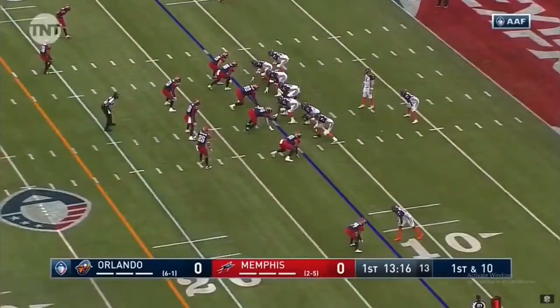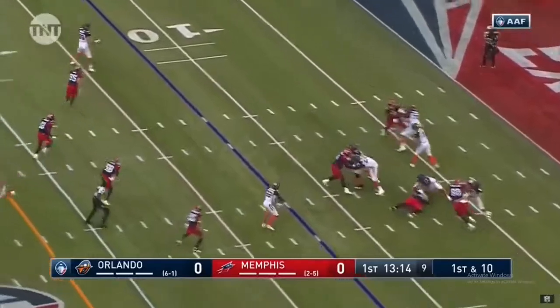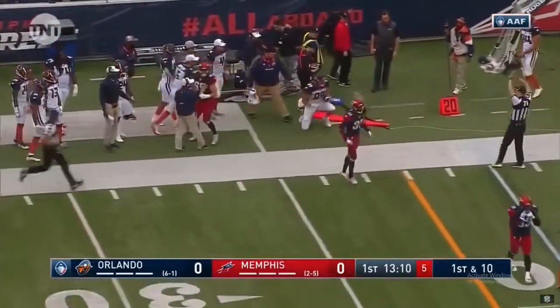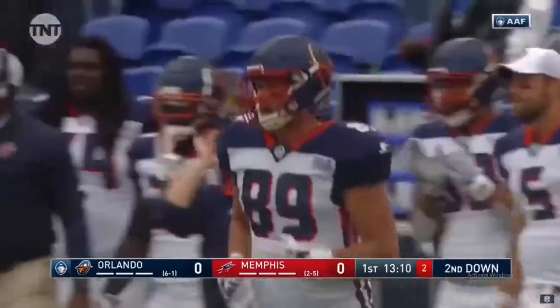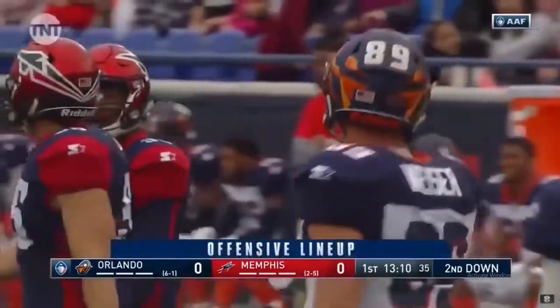Green 10, green 10! Starting from their own 12-yard line, Gilbert going to the air, complete, picks up seven. Davis Toll on the tackle, Matt Weiser on the catch. You know, it's interesting, Dan, in watching these games. Obviously, the defenses are hindered. They don't get to blitz.